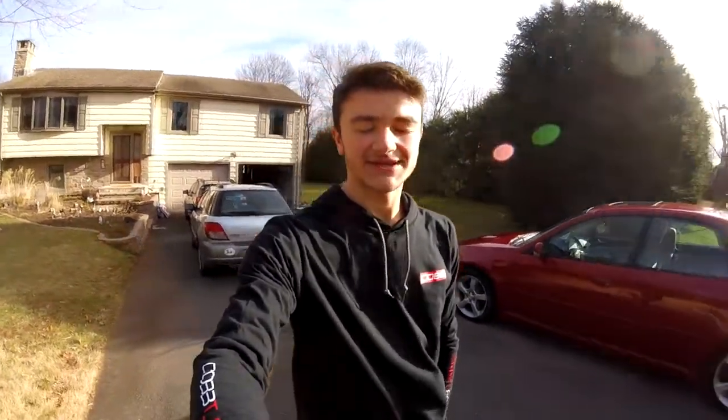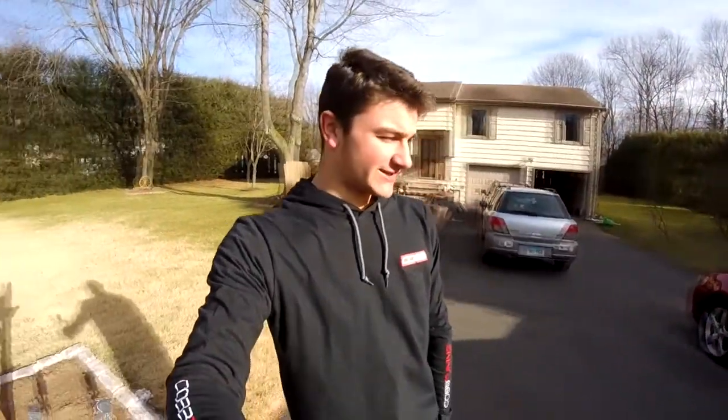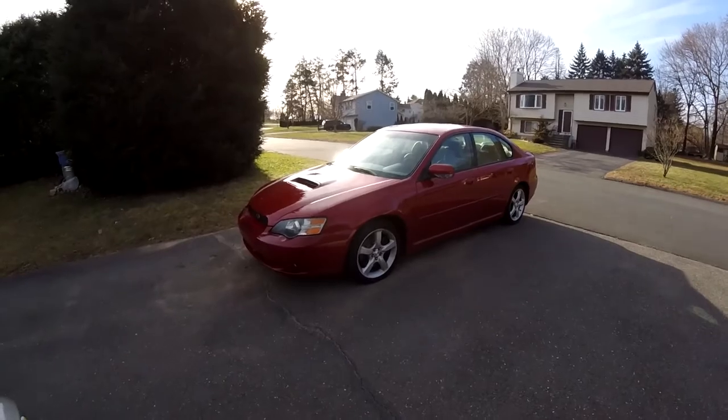In case you don't already know, I managed to crash the Focus I was driving, which I was doing work to. Somewhat disappointing, but something good came out of it, which is this 2005 Legacy GT Limited Sedan.